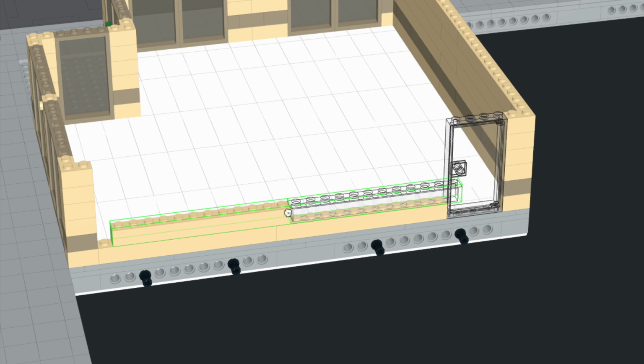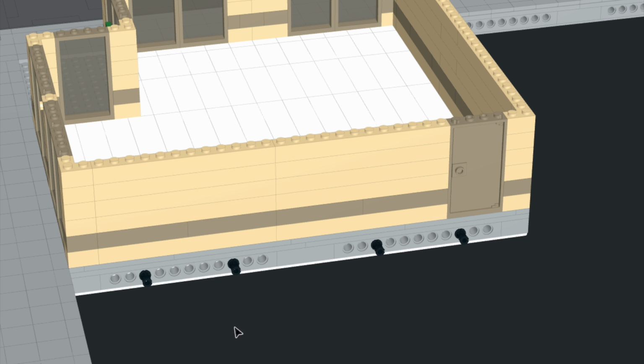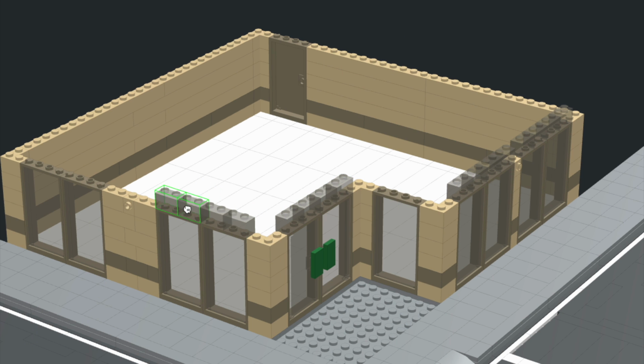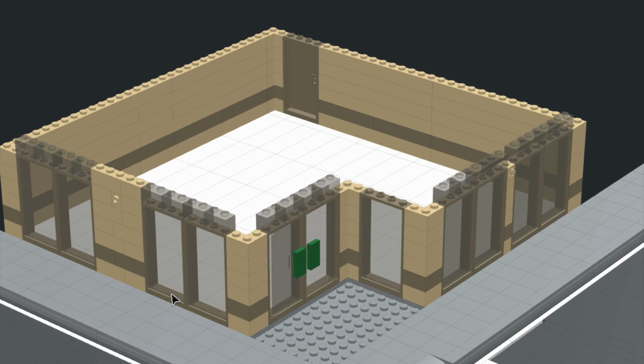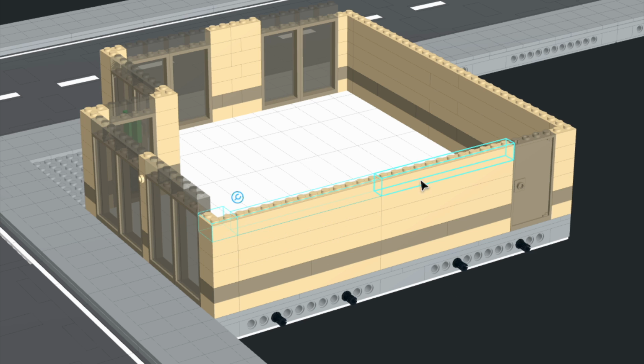And again, we're just carrying the design throughout to match. I did figure out that the dark tan doesn't come in the 1x12, so I had to swap those real quick. Then we're going to go one level higher, one brick higher, just to add a little more light to the bottom. So we're doing some trans bricks above the windows just for a little added detail.